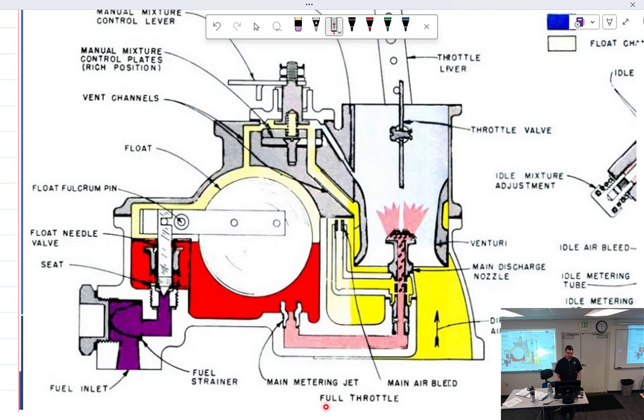The first thing is fuel is going to come into the fuel inlet and go across some sort of screen. When do we check that screen? Once every year, once every 100 hours. Every 100 hours or annual. If you don't know, just default to that. Go, well, at least every annual or every 100 hours. Do not say every overhaul.